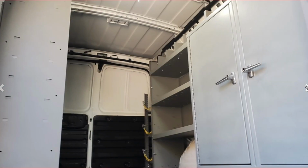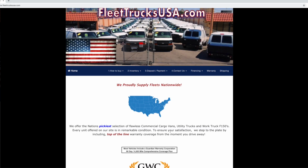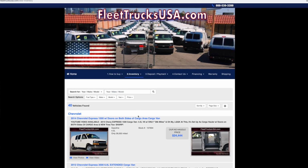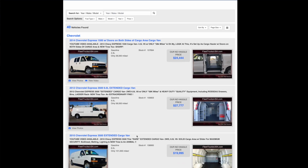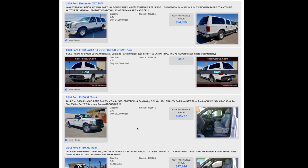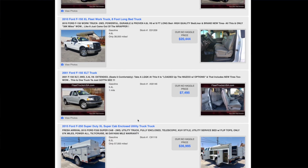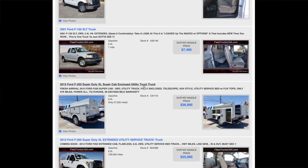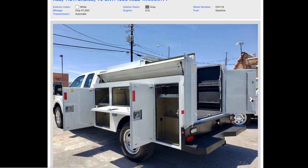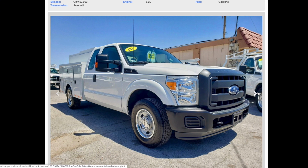I cannot wait to show it to you, but before I do, let me tell you a little bit about our operation. We are the website FleetTrucksUSA.com, and we operate from our headquarters here in beautiful Las Vegas, Nevada, and we supply fleets nationwide through our website with the highest quality work truck F-150s, utility trucks, and cargo vans with equipment, condition, and miles in combinations that just absolutely cannot be found nationwide. We are truly boutique-style specialists that specialize in perfection. And this is another one of our perfect pieces.